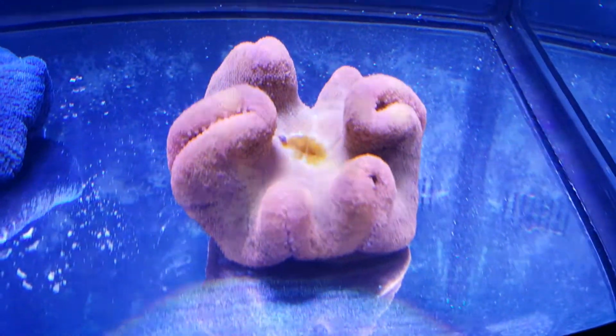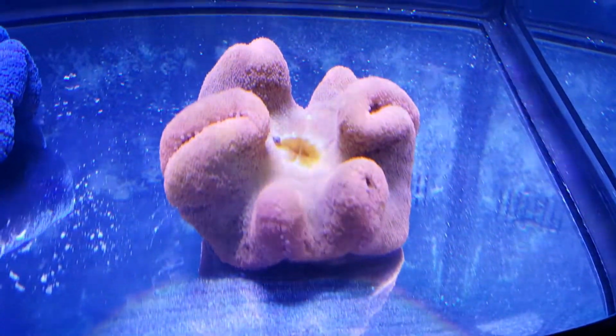This anemone is from Sri Lanka. Probably about 7 inches in diameter, I would say.